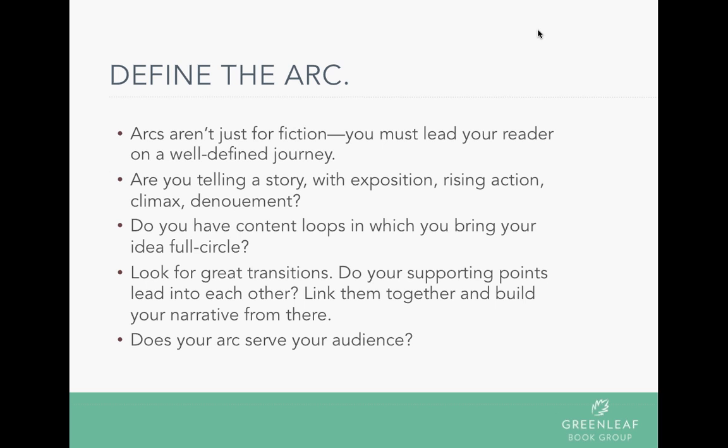So these are key aspects of the narrative arc that we want you to consider. As we spoke a little bit earlier in talking about fiction titles, it's very important to have a beginning, a middle, and an end. And I think that's true for fiction and nonfiction. So always think about how you are grasping the attention of your reader, drawing your reader through your story, and then concluding the story for them.